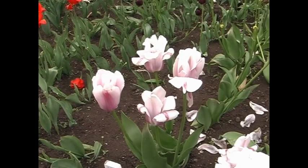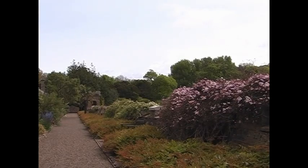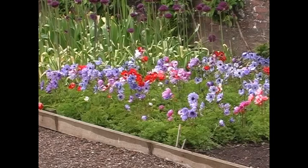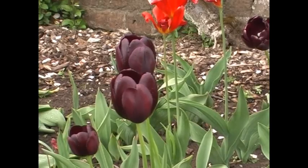The side borders still provide a blaze of colour. The most spectacular ones in this part of the garden are the double herbaceous borders, at their best in July and August.